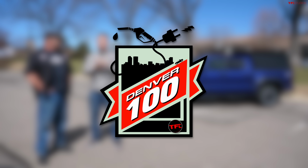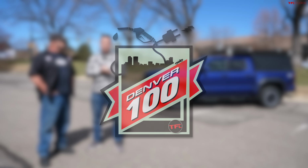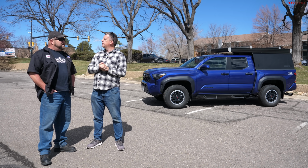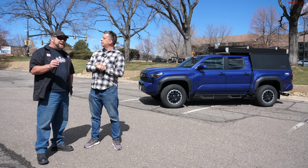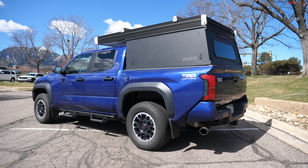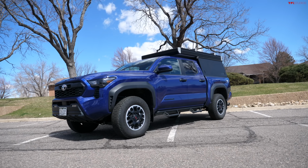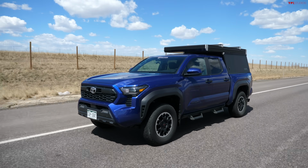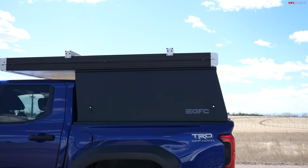If you want to go on an adventure with your pickup truck and you put a camper on it, how much efficiency might you be losing? That's a fine question, especially if you own a brand new 2024 Toyota Tacoma Blueberry like ours. Yes, it's turbocharged, so it's an all-new truck, all-new engine. In this video, we're going to do a Denver 100 loop, and we'll show you the exact difference on our test without the camper and after the camper.